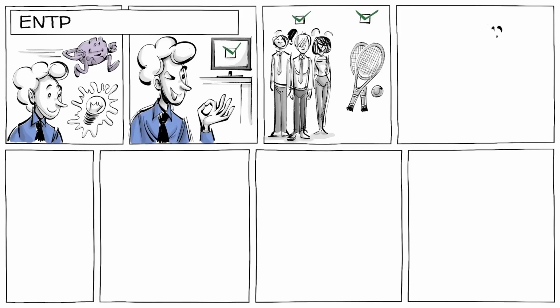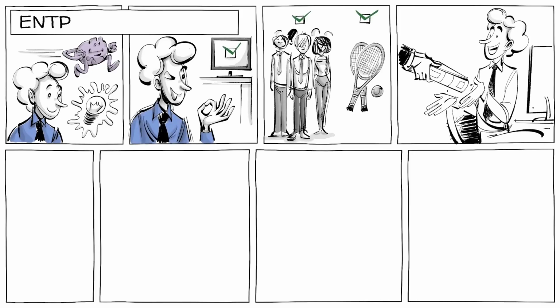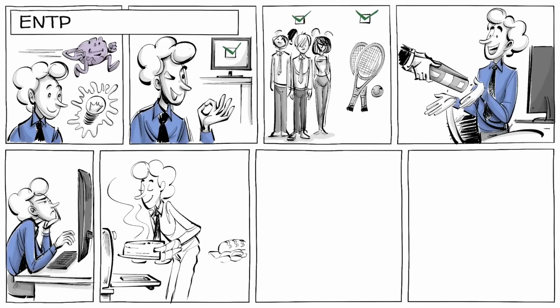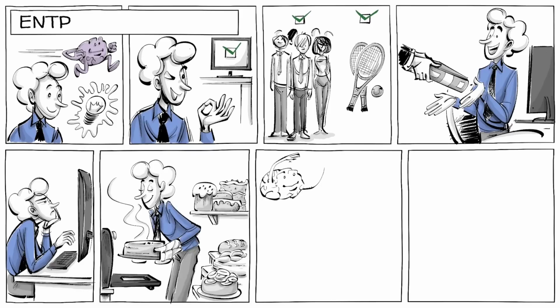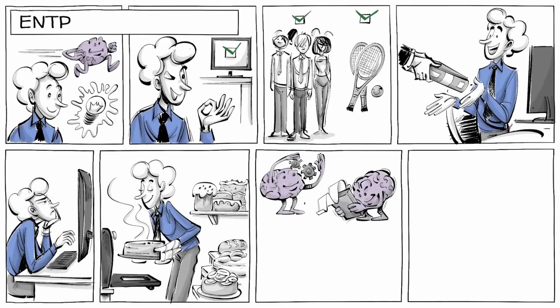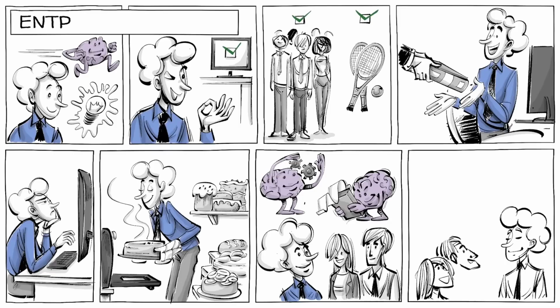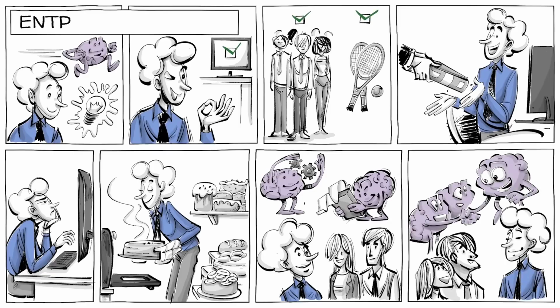ENTPs are intellectually quick, creative, and good at a broad range of things. They get excited about new projects, but are so bored by routines that they rarely do the same thing the same way. Their ability to read others, think strategically, and solve complex problems makes them stimulating friends. Some call them visionaries.